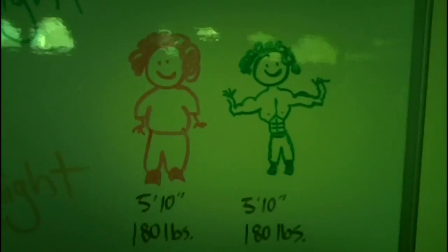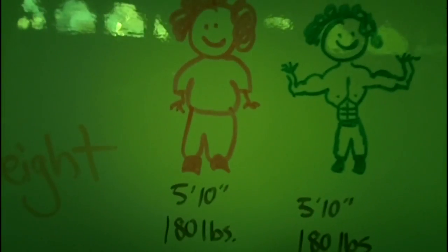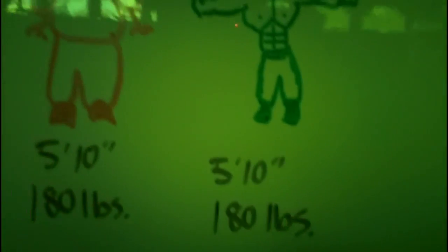And again, to illustrate that, here we go. We have, I don't know if they're boys or girls, we'll call them Pat. We have this one on the left in the red who's a little bit more flabby, 5 foot 10 inches, 180 pounds. Let's look at the buddy right over here. Much more fit, muscular, but oh, look at that, still 5'10" and still weighs 180 pounds. Because they're the same height and the same weight, they're going to have the same BMI.